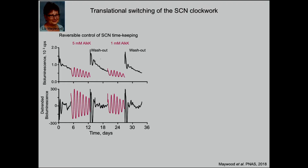If Liz now gives the alkyne lysine to the culture medium, it's now possible for that construct to produce Cry1 with the EGFP tag on it. And so we now get beautiful oscillations. Wash out the alkyne lysine, it all stops. It's repeatable now with 1 millimolar instead of 5 millimolar alkyne lysine. So it's reversible control of the circadian clock through this translational control of the expression of Cry1 protein.